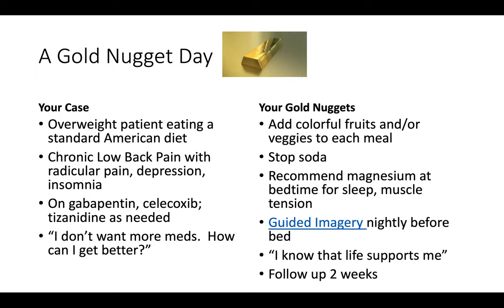So your gold nuggets. Well, you take a look at the lifestyle of that person, and they're eating a poor standard American diet with little nutritional value. And you say, can you add colorful fruits and veggies into each meal of every day? That may look like some berries, strawberries, blackberries, blueberries, very high in phytonutrients with breakfast. That may look like a green salad with lunch. And that may look like choosing broccoli or cauliflower instead of French fries with dinner. And can you stop soda? Can you try those things 80-20 for about 2 weeks?